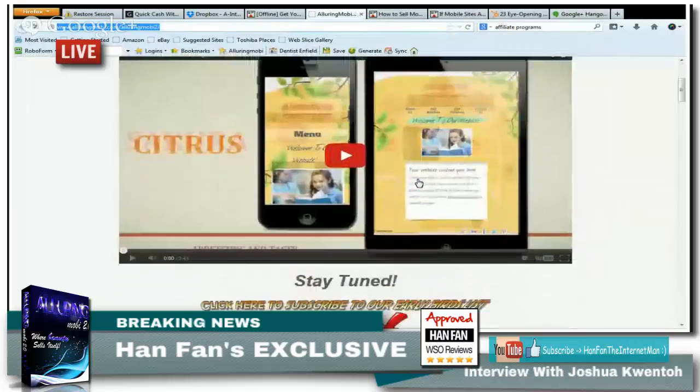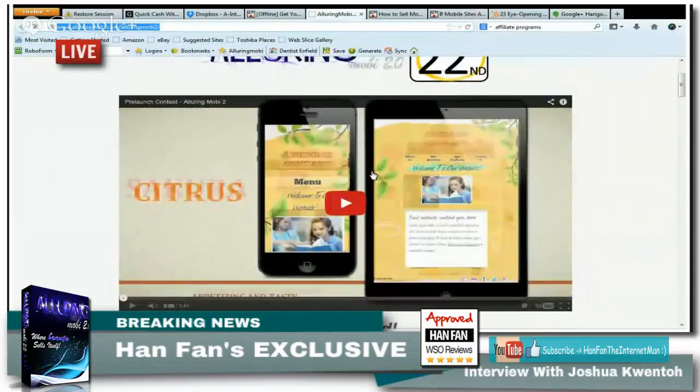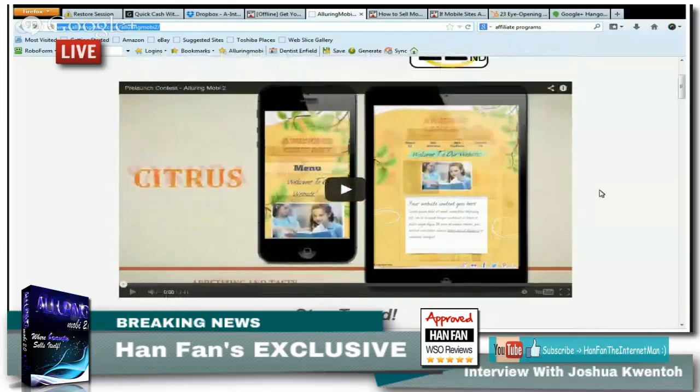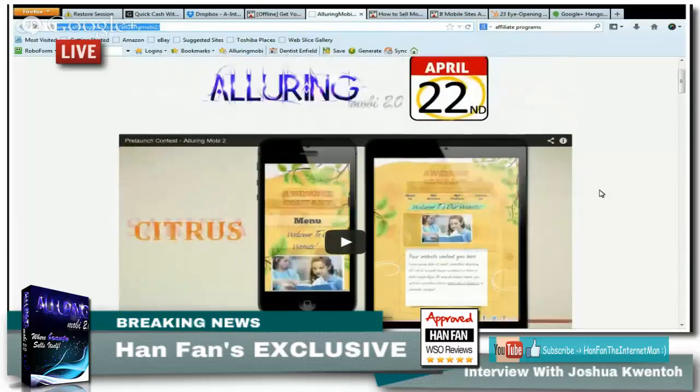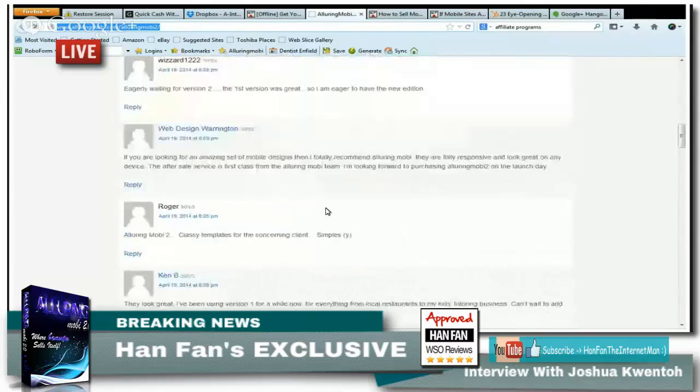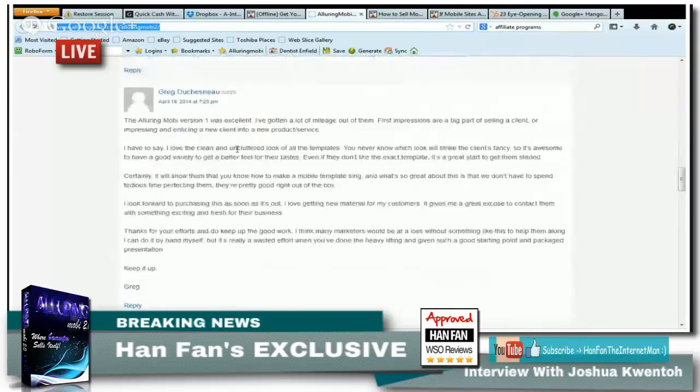Basically, we do have very eye-popping mobile templates, and they are templates that would really catch the attention of any customer, because we've got about six templates designed to suit most of the niches out there. Okay, and we've got comments from other people that have actually used our product. Greg mentioned that the Alluring Mobi version 1, which we launched last year, was excellent, and he's getting a lot of mileage out of them.